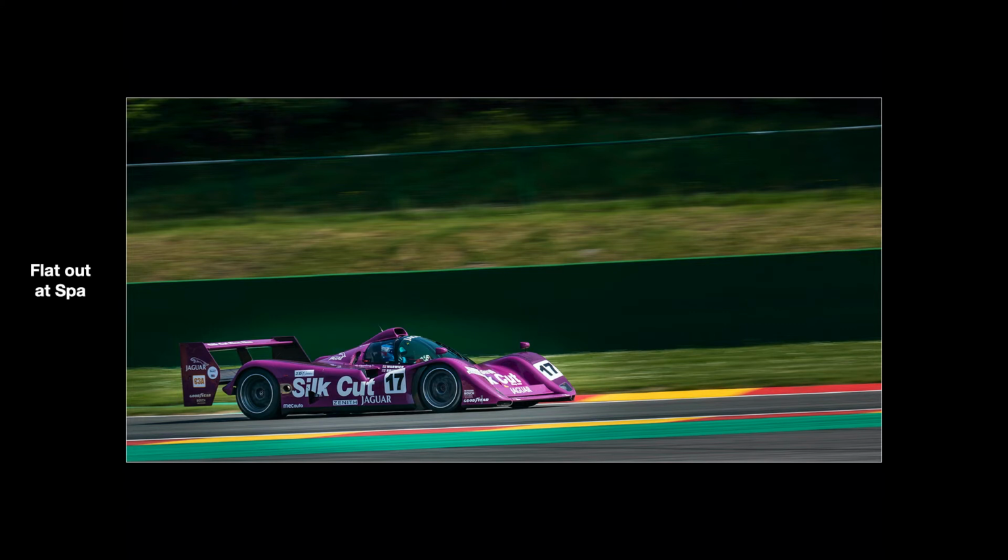I also found these strong lines running horizontally across the image to be distracting, although unfortunately there is nothing that the author could have done about this. Overall, I think this is a very good panning shot, which has been technically very well executed.